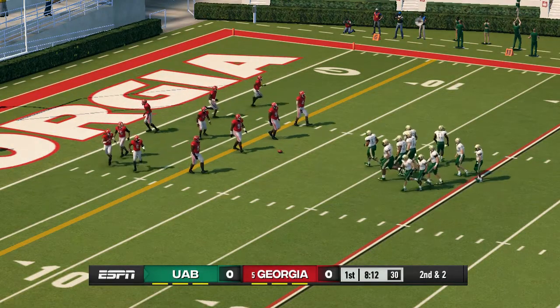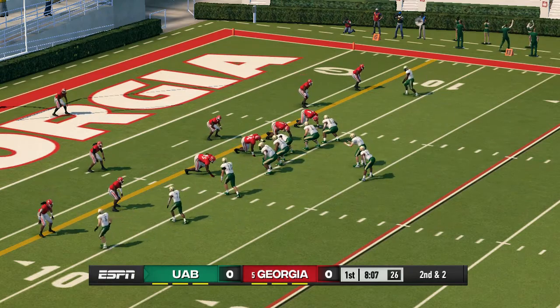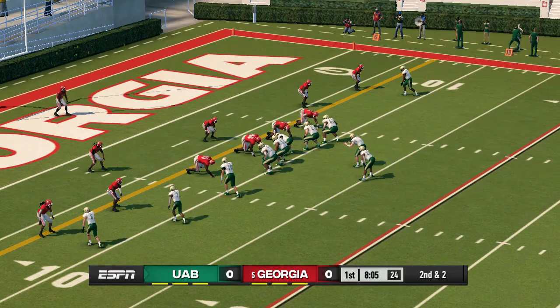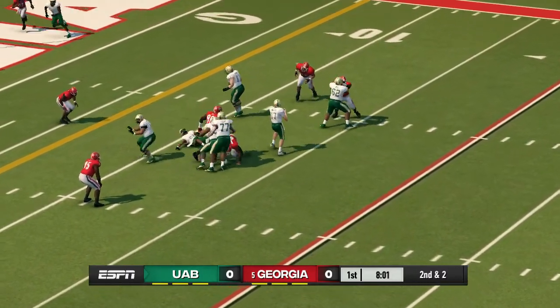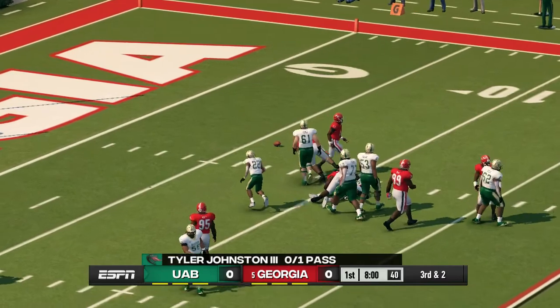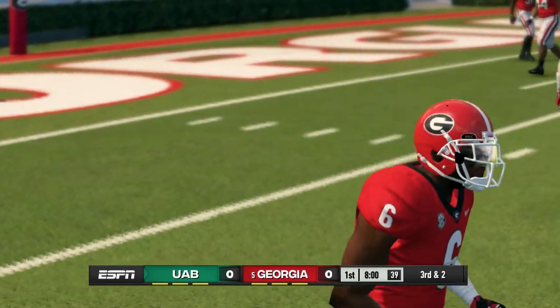Second and two. From the 9-yard line, second down. Under pressure. Boy, was he drilled as he let go of that football. Yeah, he's going to feel that one tomorrow.